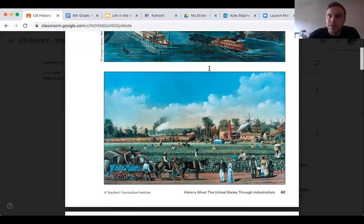If we take a look at the second picture, it's a plantation in Mississippi. You can notice it's a lot flatter, right? No mountains in the background. You can see that they are growing some sort of crops. That crop is actually cotton. It's okay if you didn't know that. But that's the crop. You can tell because it's primarily white once it's picked.